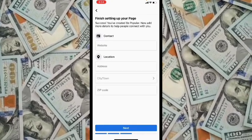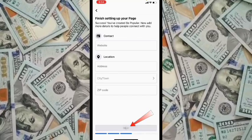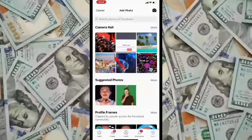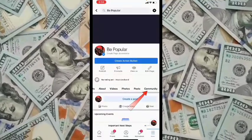It asks you to type your content, but we can skip this step and do it later. Now click next. Let's choose any avatars for this page, and that's great. Now click next and that's all. Okay, we've created a page and let's click community care.